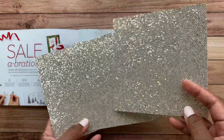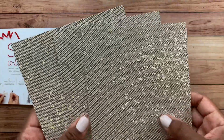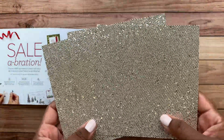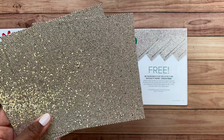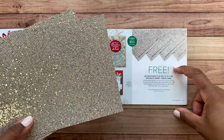So here's the paper up close. It's 6x6, again, really big glitter flakes on there. So when you move it around, it's just absolutely gorgeous. And you're gonna get 8 sheets of these in one pack. And so if you spend $50, you can choose this as your free item.